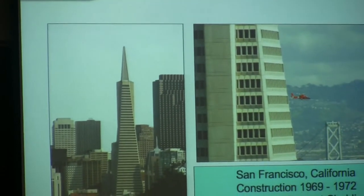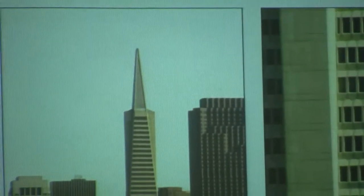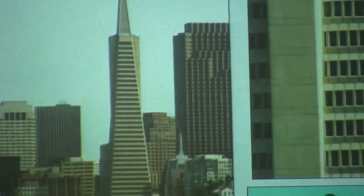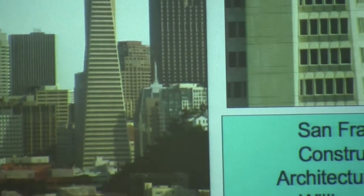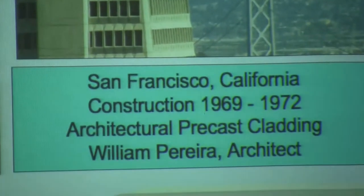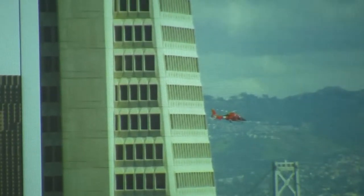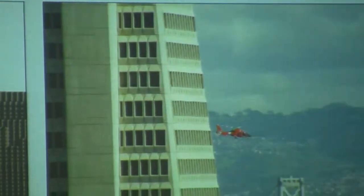Transamerica Tower, built about the same time. What makes this really interesting is that it's built in San Francisco, so that's a high seismic area. And that's one of the areas that, as an industry, we are really studying, all of the connections. How do the precast pieces connect together, and then how are they going to respond in a seismic event?